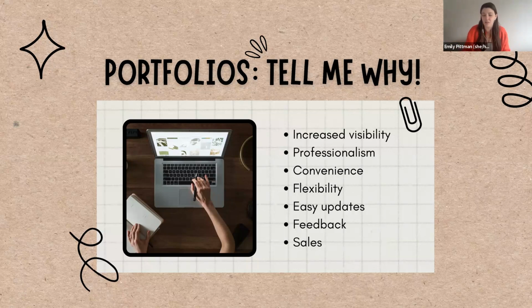Generally, an online portfolio, particularly a website, which we have a lot more control over than social media, is a level of professionalism. So a lot of times when we are applying to things or even reaching out to people in the industry, the first thing that they're going to ask for or look for is a website, so that they can see how you're presenting yourself to the art world.